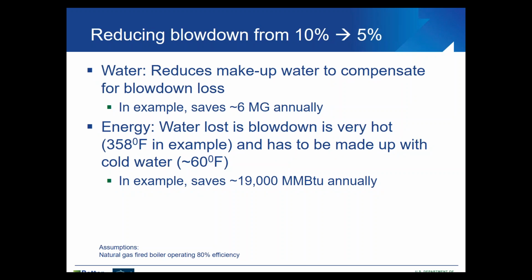Reducing blowdown from 10 to 5%. With blowdown, periodically you have to drain the water to maintain quality requirements. Doing this too often can lead to energy losses, but it also leads to water losses. In our example, if we go from 10 to 5%, which is kind of a best practice, you're losing all that thermal energy when you're blowing down, and by reducing it to 5% blowdown, you're saving energy, but you're also saving 6 million gallons of water per year, which might not have been in the calculations. Next slide, please.